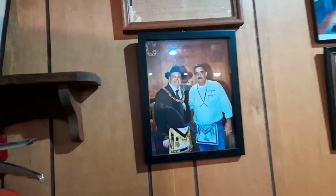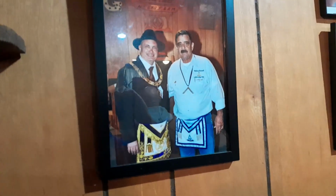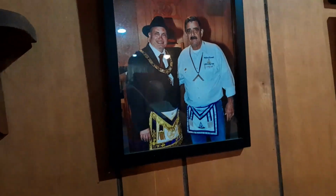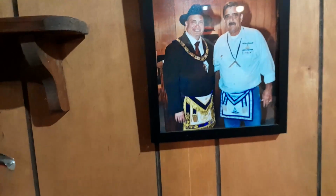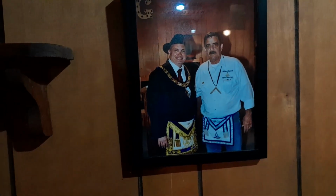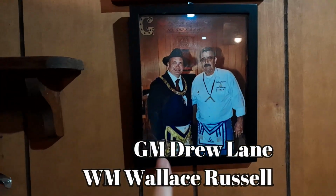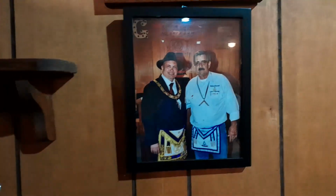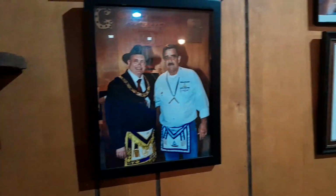Some important ones. This fella here to the right was really a cornerstone of this lodge. That's Wallace Russell. He passed away. We lost him about a year ago. But this gentleman he's standing with was the current sitting Grand Master. With really small lodges, it's tough to get a Grand Master to come see you, so it's really good. You figure his year, he was only in office 1 year. He probably went to 100 lodges, and there's a whole lot more than that in the state of Georgia, I assure you.